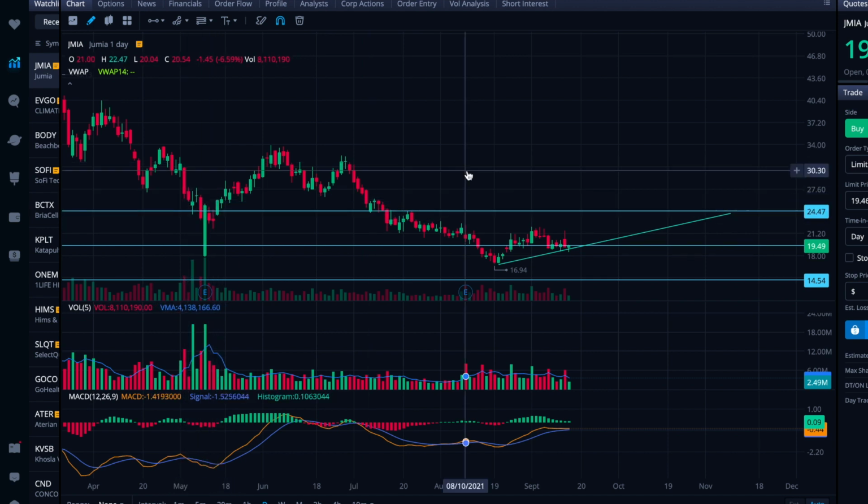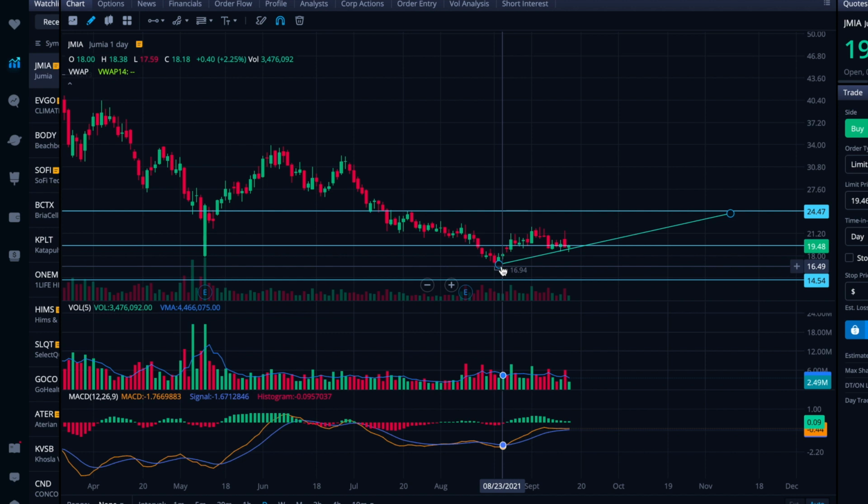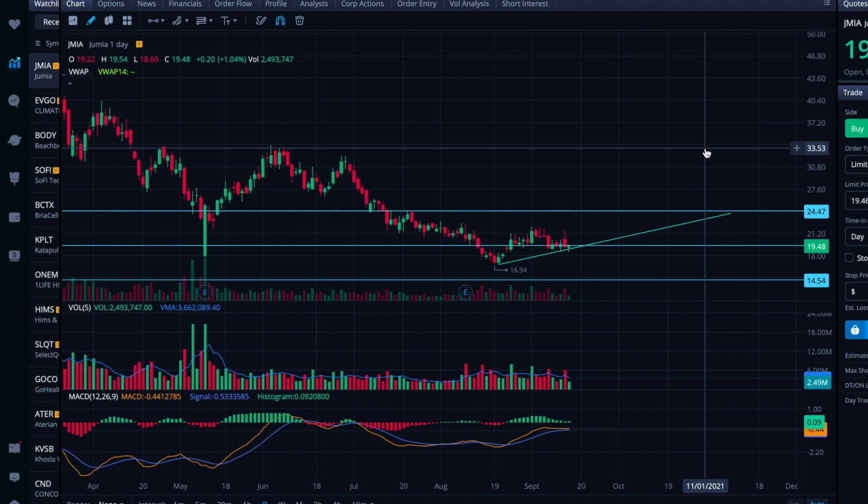And so 24.47, just before we approach $25, could be the next opportunity to get up there, especially if it continues to walk itself up this trend line. But this is very, very young, and this is less than a month that it's just retesting that trend line. So it's just developing. It may not really develop at all. That could fall apart immediately.